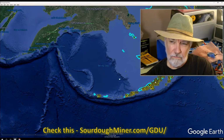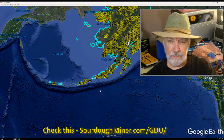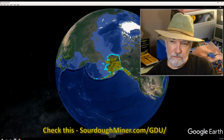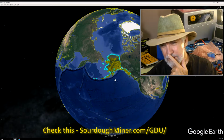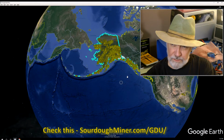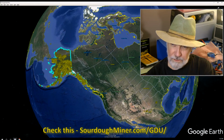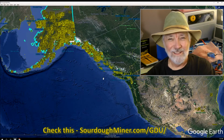But you can see how the gold swings all the way around the ring of fire, which surrounds the Pacific Ocean. The Pacific plate is kind of crashing into Alaska up here, and all of this is being spread out and crunched up. I don't know quite which plate this is up here, because this wouldn't necessarily be the Pacific plate this far up. I'd have to get a plate map and stick it up there, but that's where my geography of plates kind of dies a little bit. Been a while.